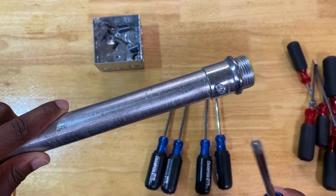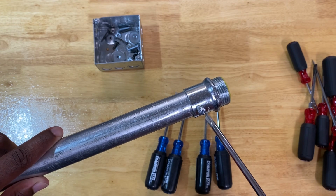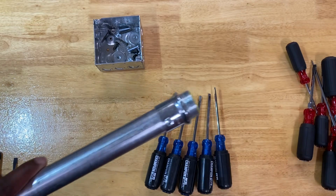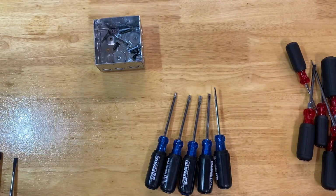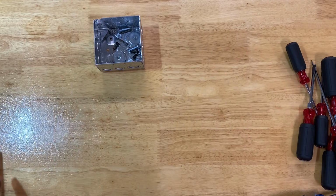This works great for these type of fasteners, because a lot of times your Phillips number 2 or number 3 will not snug in there too well, and you'll cam out all the time and won't get as tight as it should be. So let's move on, guys, to Klein.